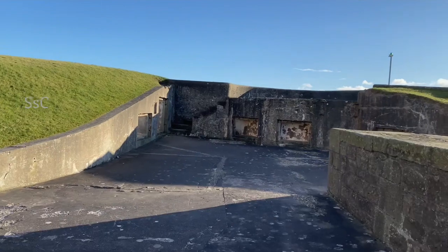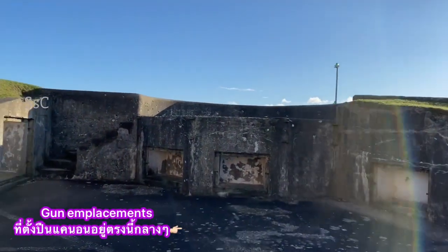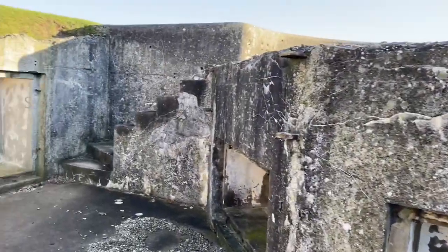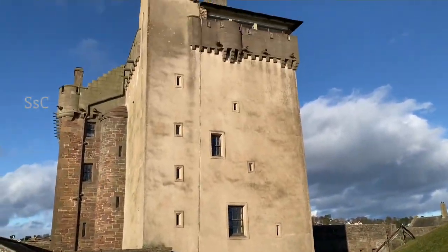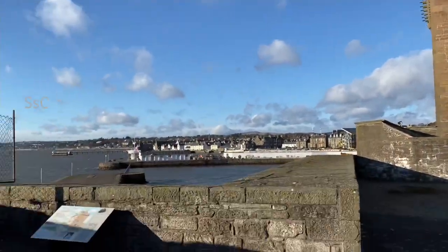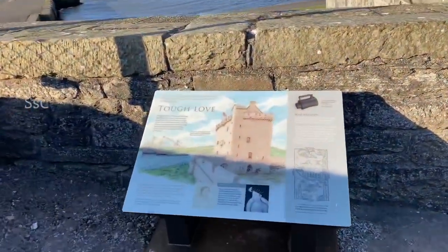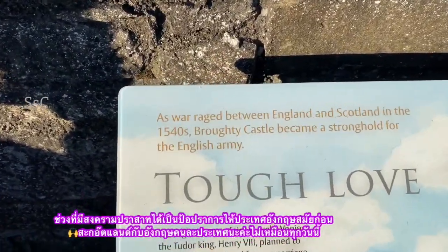The cannon gun is over here somewhere. Yeah, over here. So to protect the castle from this side. The original wall is still here. That's what the castle looks like up there. Protect from here. Still a superb location here. Beautiful castle, set in a nice location next to the sea.